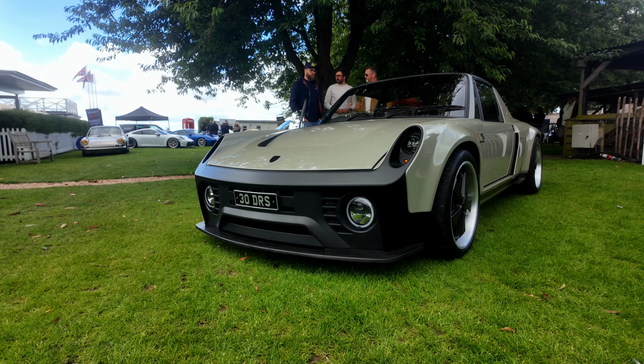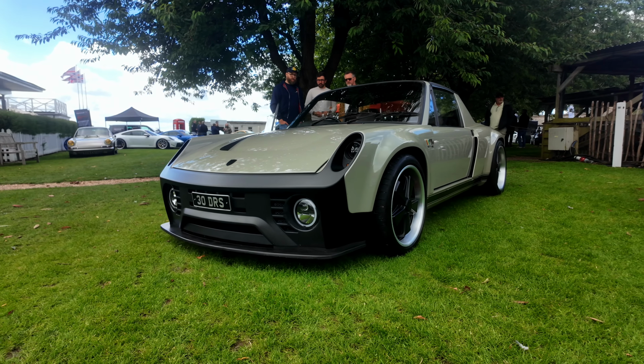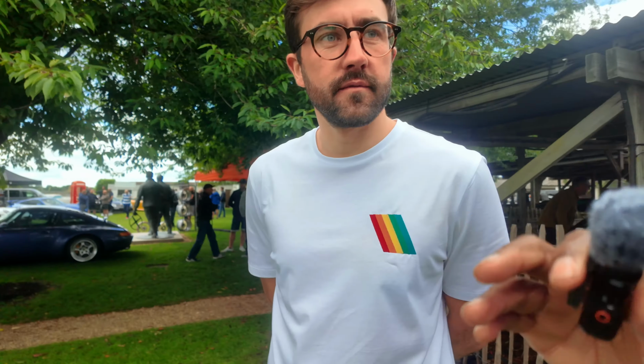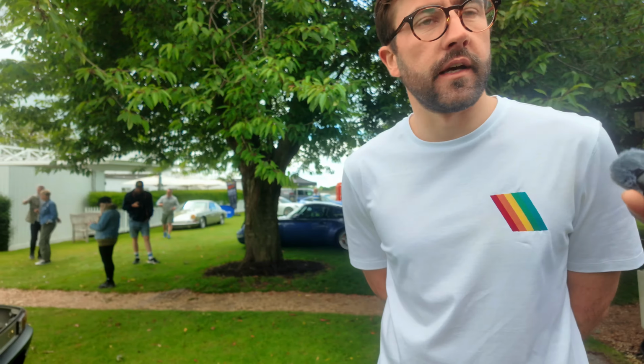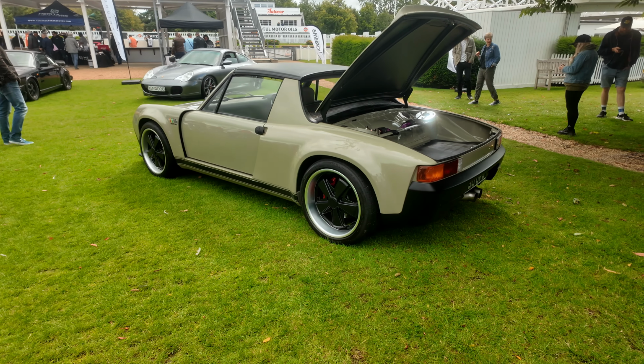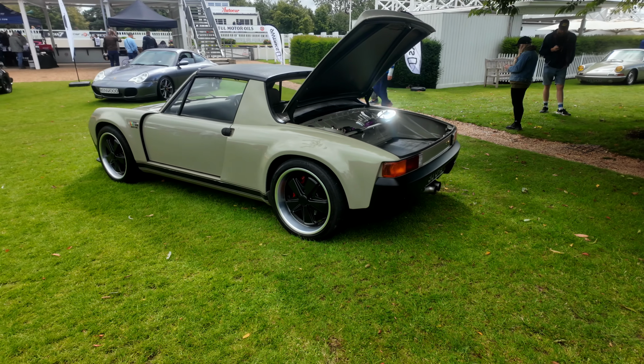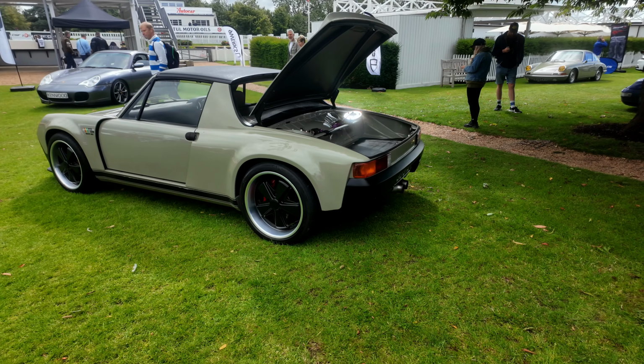Okay, and where are you guys based? Derbyshire. I'm a little bit gobsmacked because I don't really know what to ask you, because this car is so unique. I have seen a few at a couple of shows, but they're very rare, aren't they? They're not very popular in the UK. They weren't really sold into the UK. More of an export vehicle for Porsche at the time. Well, thank you so much for that short interview.